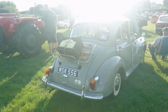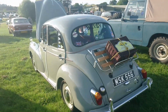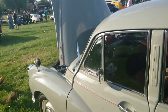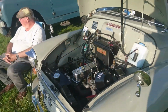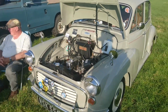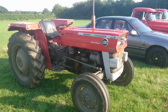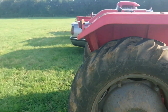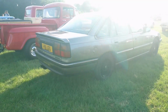Morris Minor 1000 with the wipers that meet in the middle, clap-hand wipers, so maybe a 948, I don't know. About 60. Massey Ferguson tractor. Does this have a plate on it, viewers? I'm going to have to just guess what year this is. No. Oh, hello.